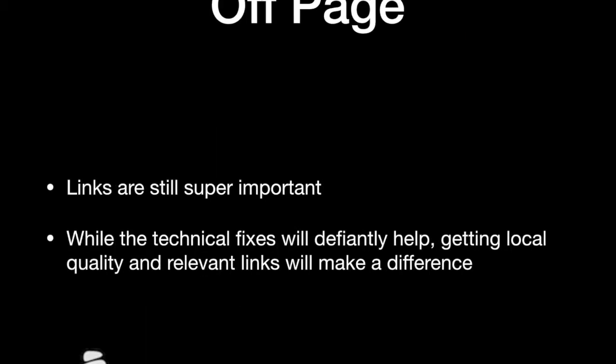But yeah, off-page links are still super important. We want to stress that technical is just one part of the equation. And it could be that the competitors have got better links recently, and that's why they've dropped in the rankings. But there are a few technical things here. What Google did say, for months, is that July and August was all about speed. So yeah, look at fixing your speed issues here.